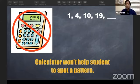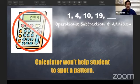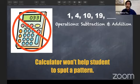Sa ganitong process, kailangan gumamit tayo ng addition or subtraction. So alam natin na mula 1 hanggang 4, ang difference ay 3. Mula 4 hanggang 10, ang difference ay 6. At mula 10 hanggang 19, ang difference ay 9. So ang pattern natin ay yung mga differences na nakuha natin, which are 3, 6, and 9. And I am expecting, if I am the student, I am expecting that the next number would be 12.